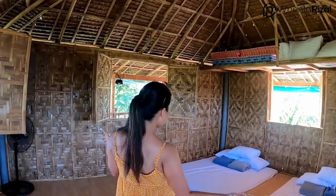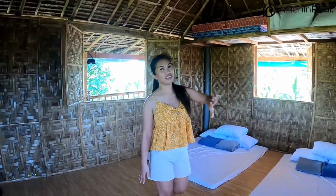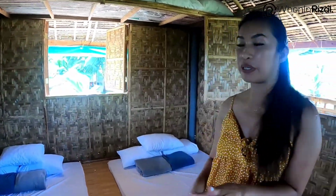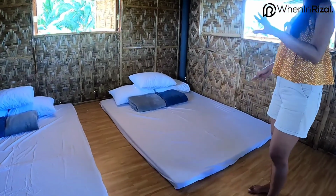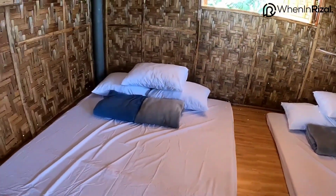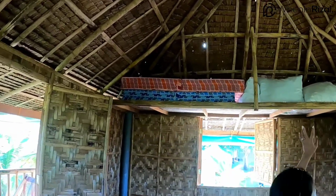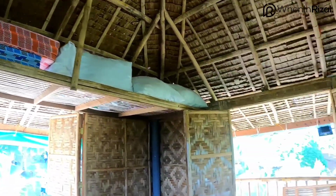So again, as you can see, it's just one big bedroom, and then we have windows on all corners of the room. Tapos we have here mattress, pillows, and kumot. So they're fresh every time you check in. And then we also have spare mattresses at saka pillows sa taas. Wow! Very convenient talaga, no? Kasi lahat ng kailangan talaga is right andito na.